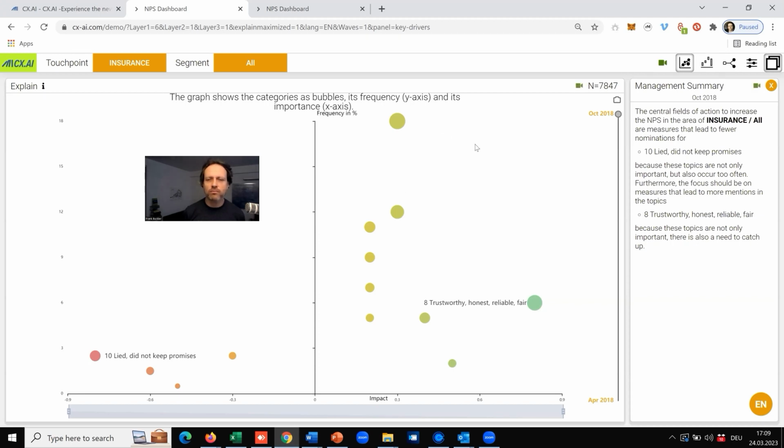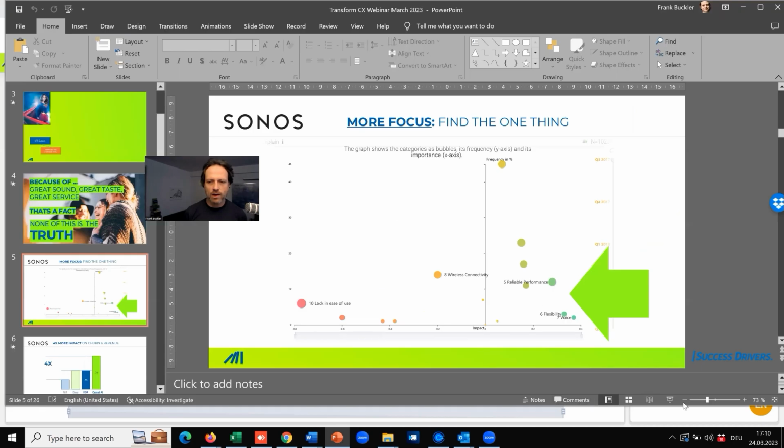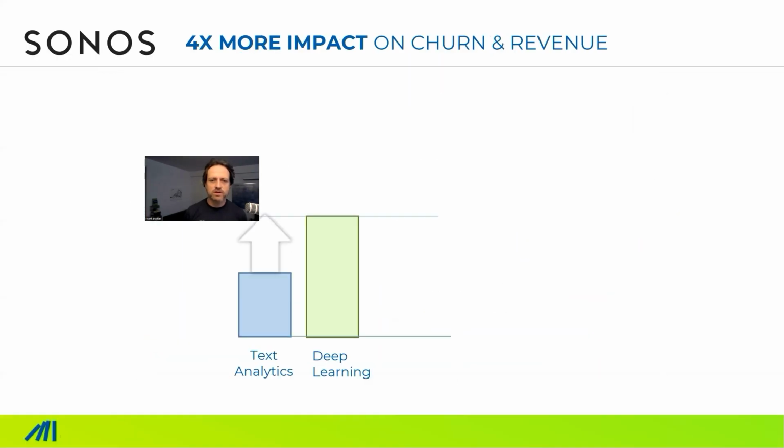So going back to the presentation, this is what you need to do taking your customer feedback. You need to, of course, categorize the feedback, to understand how often people are saying great service, but then also have some kind of impact analysis. And that's what Mel did.